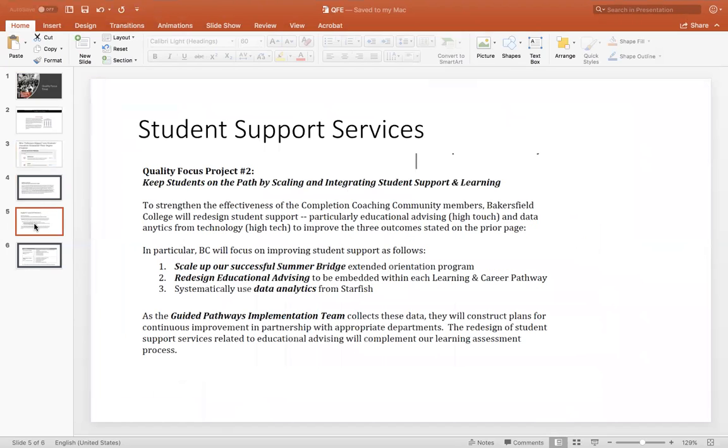The second project is Student Support Services, and this is keeping students on the path. So once they've figured out what they want to do with the Program Mapper, and they have the guide and the map that they want to follow to obtain their degree, now how do we keep them on that path? Student Support Services looks at scaling this up, keeping the students on the path by scaling and integrating student support and learning services.